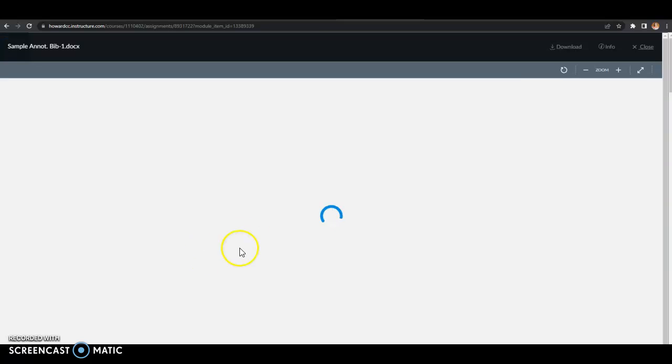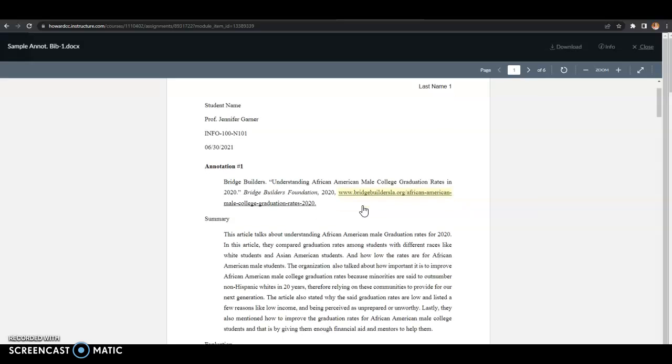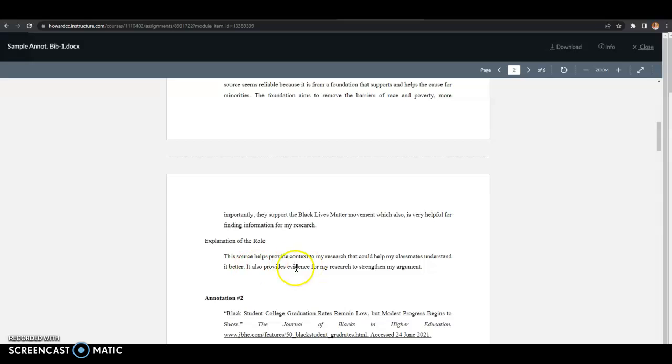Here is a sample from a past student from last summer. It is a student paper, so it's not 100% perfect, but it was an A paper. Note that they had to do 5 sources. You only have to do 4. So this is the annotation in MLA format. Then there's the summary, the evaluation, and the explanation of role.